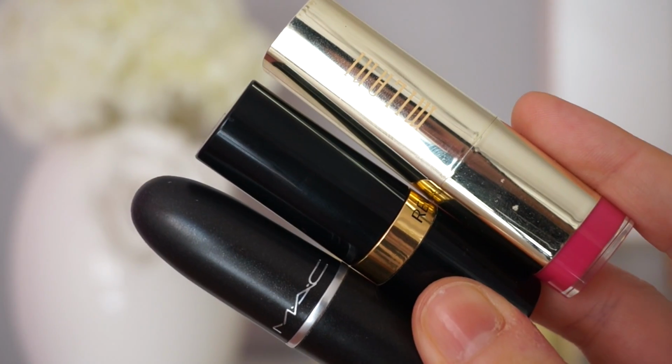This is the Revlon in the shade Sultry Samba. This is a matte as well. This is one of the colors that is literally a spot-on color dupe. The only thing that's missing from the Revlon one is, again, that highlight kind of effect. But I've worn this before, and on its own, it looks very highlighted, but compared to Candy Yum Yum, Candy Yum Yum is just extremely highlighter, you know, neon.